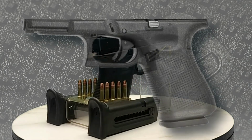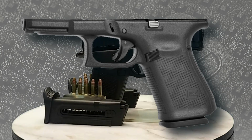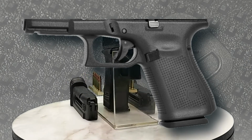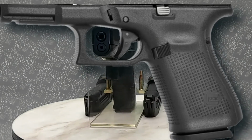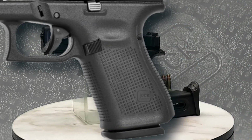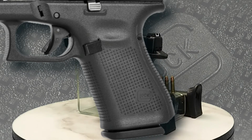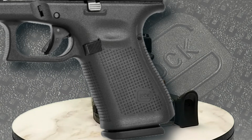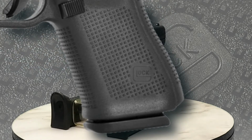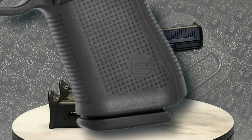Going back to the frame a bit, I find a lot of similarities with the G44's frame, as with its larger caliber siblings. Since the G44 is a Gen 5 series, the finger grooves are not present, as they were on the Gen 3 and Gen 4 versions. The grip texture is definitely Gen 5, with its diamond pattern of texturing. This makes for an exceptionally good gripping surface without being obtrusive to the hand. The bottom of the grip is flared slightly, and the magwell is slightly beveled.